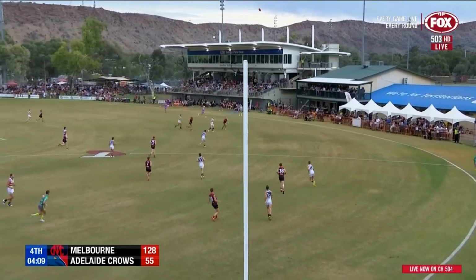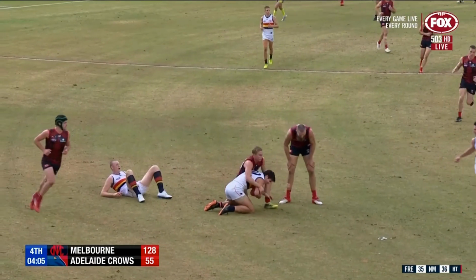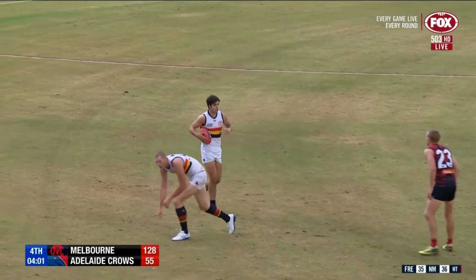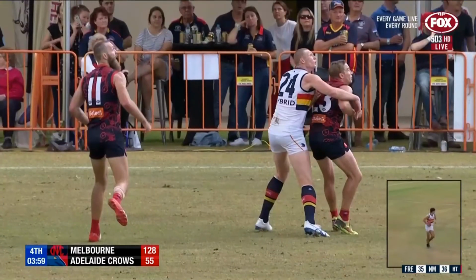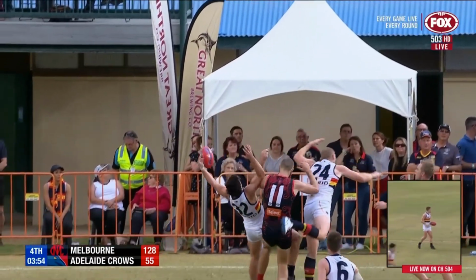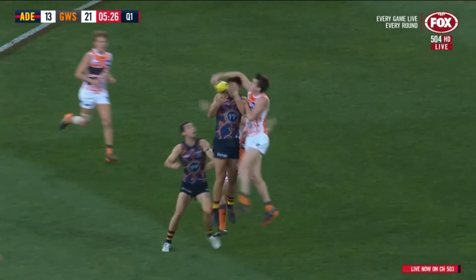Bit clashy with what Melbourne had on, so they will wear theirs next week. What a mark. Yeah, it was a good mark from Fogarty, wasn't it? Fantastic grab. This young boy, he was 19 on Friday. This is a fabulous mark. Step ladder as well in Max Gawn. He got over the top of him.